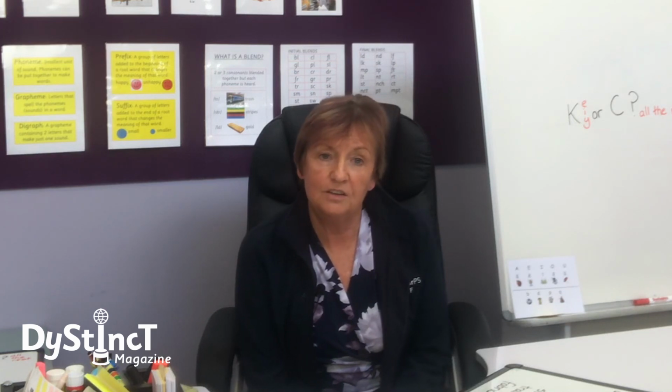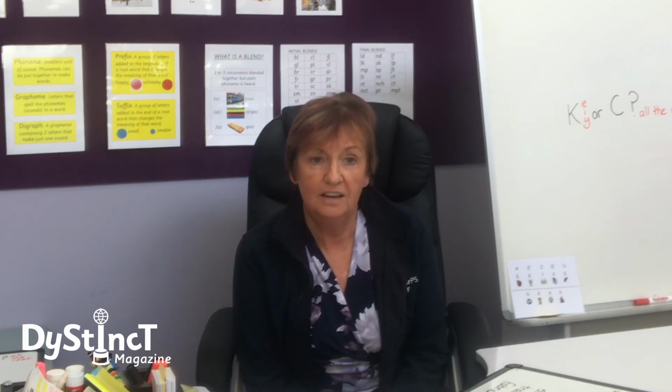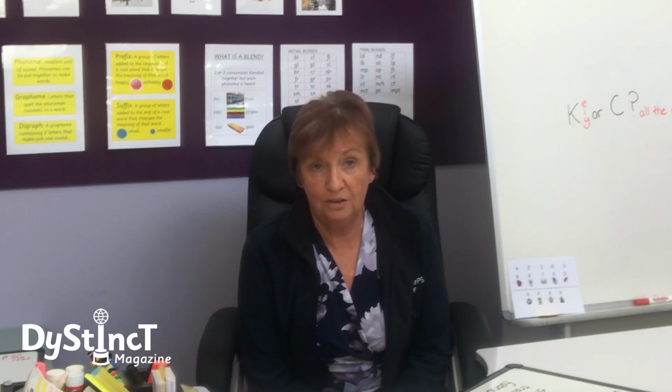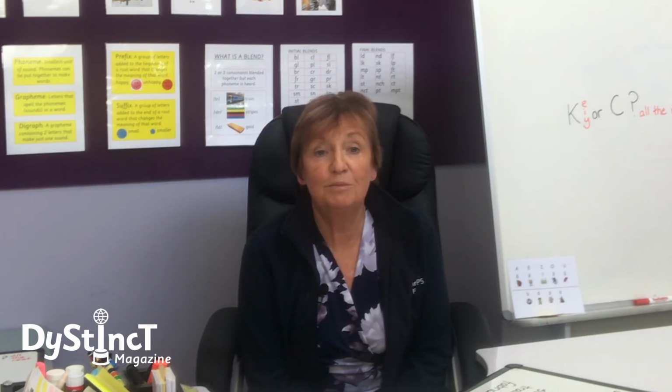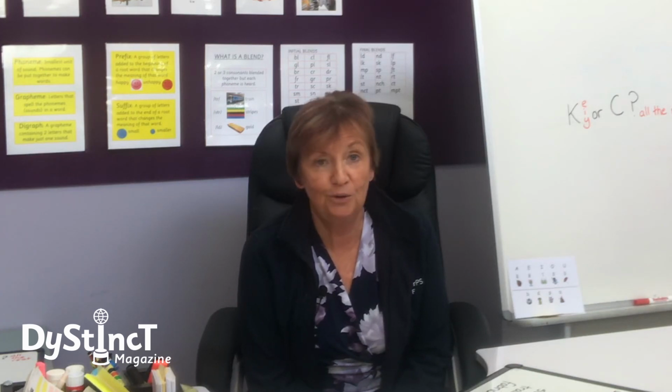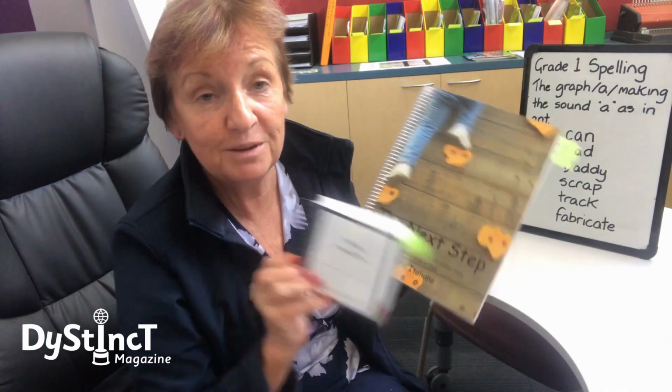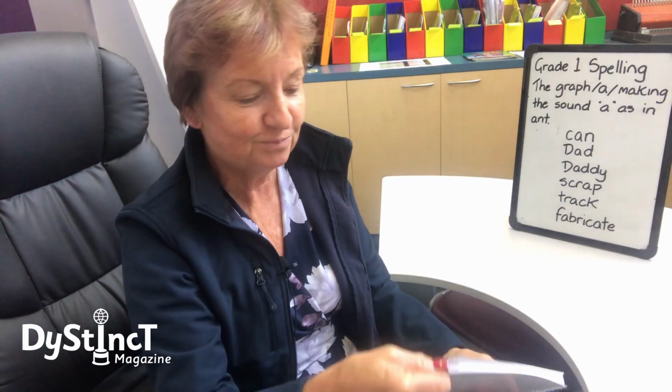Children without the knowledge of spelling rules and generalisations are forced to memorise how to spell these words. You can help at home. With some simple instruction, you can see that there's no guessing. I'd like to show you how you can utilise my two resources, The Next Step and Spelling Step by Step at home with your own children.